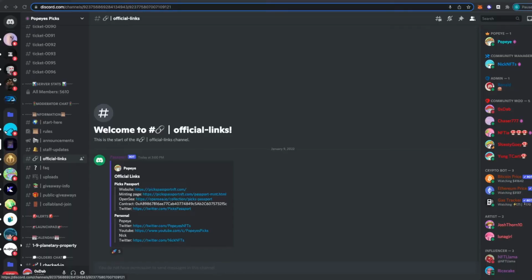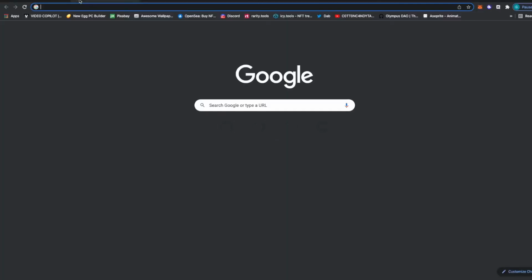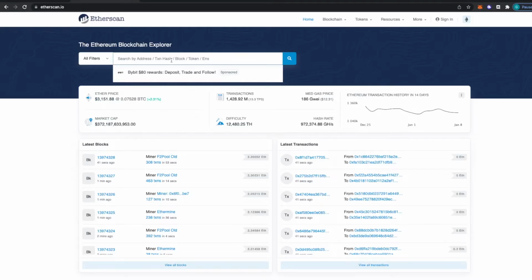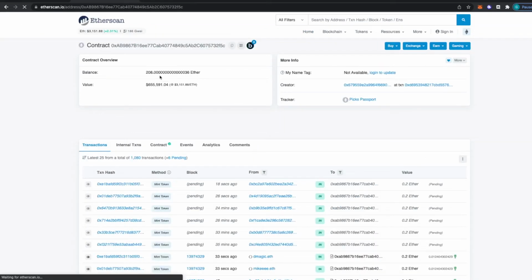Today I'm going to be showing you guys how to mint an NFT through their contract. So usually you can come into their Discord and come to their official link tab, and you'll find their contract if they're allowing you to mint through the contract. And you'll copy this and you'll open a tab on etherscan.io. And once you get here, then you'll paste in the contract.